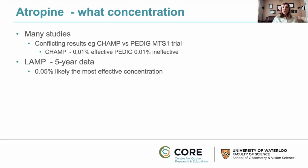So when we think about atropine, which at the moment is the main player, what concentration are you going to choose? There are many studies, and in fact, two were just published in the last little while that kind of ran in parallel. I don't think either study knew that the other was necessarily running when they started. There was the CHAMP study and the PEDIG MTS1 trial, both looking at various concentrations. The take-home message from the CHAMP study was that 0.01% is effective in myopia control. The PEDIG study's conclusion was that 0.01% was ineffective. So you have a little bit of controversial results there.